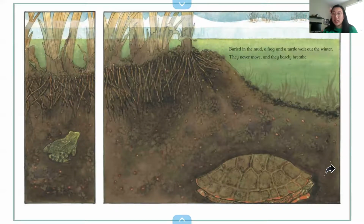Buried in the mud, a frog and a turtle wait out the winter. They never move and they barely breathe. Just like the fish, they barely move. They never move all throughout the winter. Can you believe that, friends?